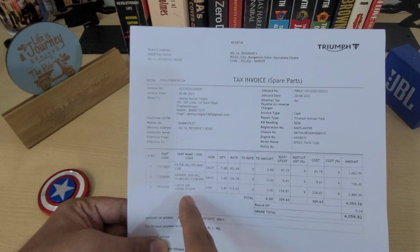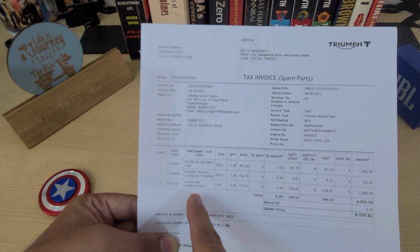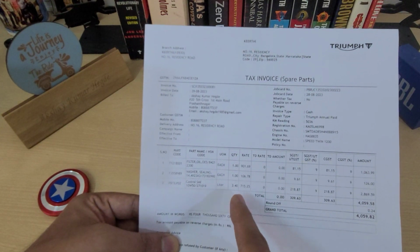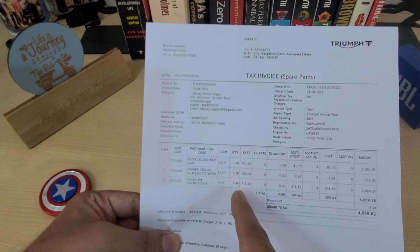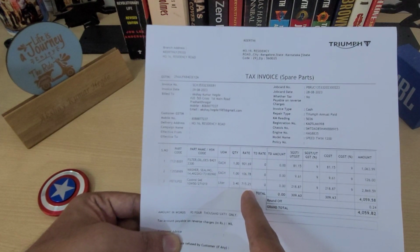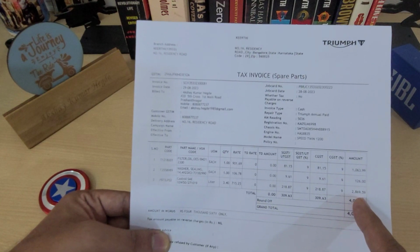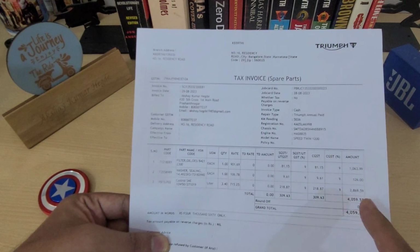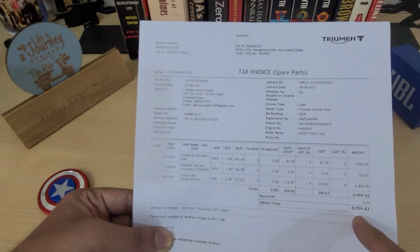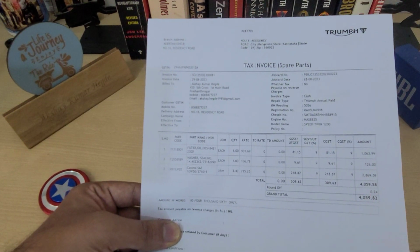And last but not the least, the most important one is the Castrol 10W50 grade engine oil, which is around 3.4 liters, which goes into the engine, and it costs 715 rupees per liter. So inclusive of all taxes, it costs around 2,869 rupees, or 70 rupees is what you can say. So the total spare part bill here is 4,060 rupees.